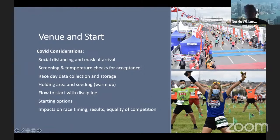Consider also the warm-up here. You can see they've put flags in for that. We might as well address this. This may be okay for a recreational runner, and you may have views on that, but of course it needs to be on here and here for the contenders and elite runners. Then you work out the flow to the start, keeping discipline between the holding areas. Start options we can talk about; we've given one example on there. And then what does that do to your race timing, your results, and the quality of competition? These are things we need to be considering.